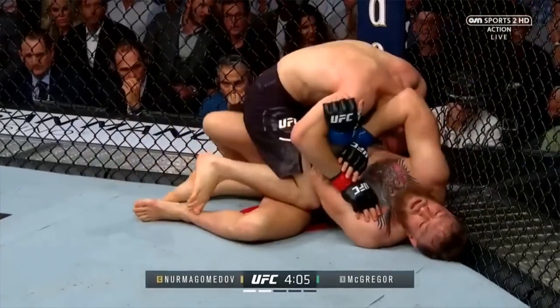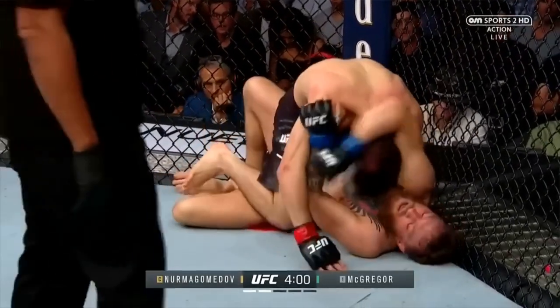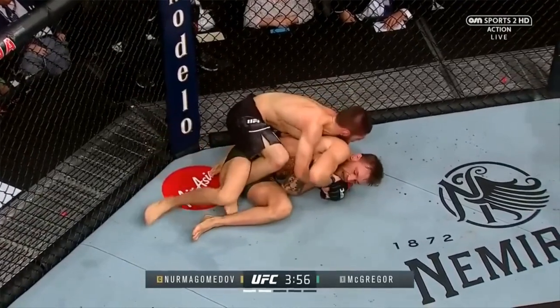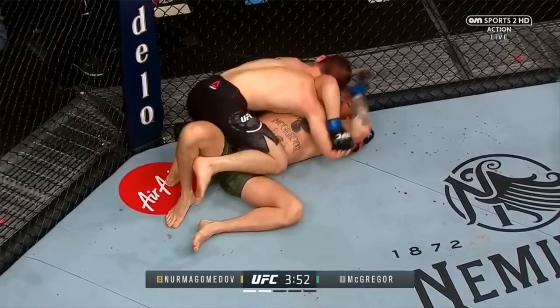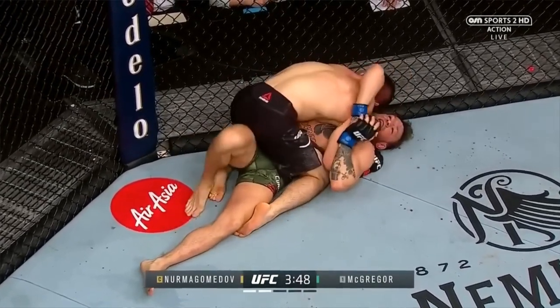If you stuff his wrestling, then he's going to punch you. Once you start getting punched, his wrestling opens back up, and that's why you need a threat of grappling and striking mixed together. But realistically, the sharpness goes to Conor in the striking, but the grappling is just so one-dimensional and so over. He's just so much better.